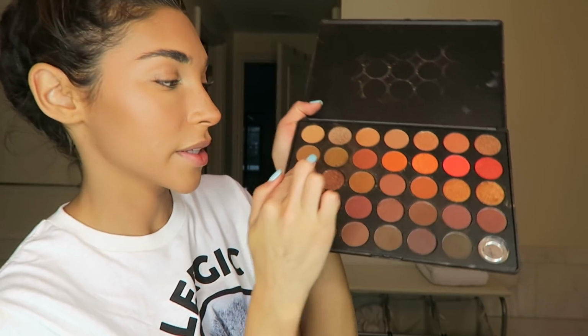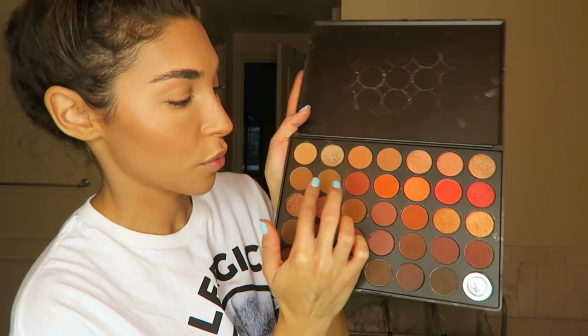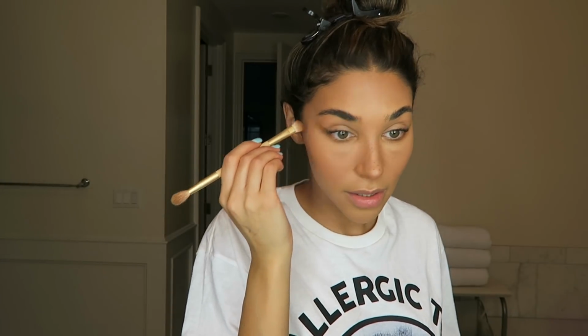Ta-da! Okay, so now for eyeshadow. Same palette. I'm gonna use this color right here, which is also a warm color. I'm going for warm. So I'm just taking this eyeshadow brush. This one's from Kylie. I'm just gonna go in under my eyes, and this is where I'm gonna disguise the dryness under my eyes, but using a color that's not that noticeable, so you can't really tell that there's too much eyeshadow.